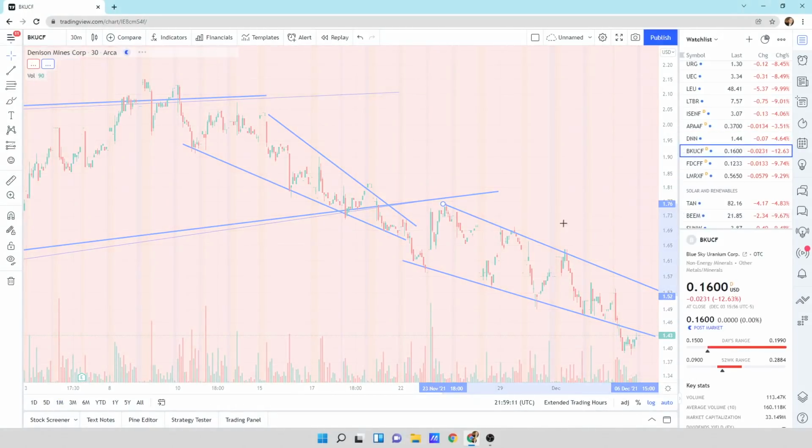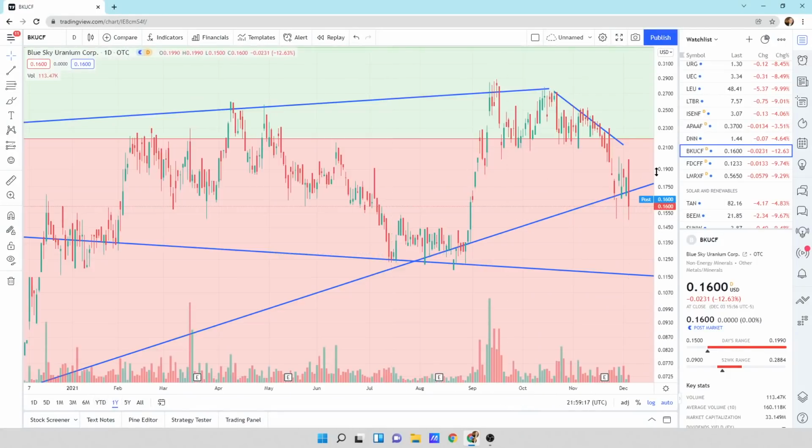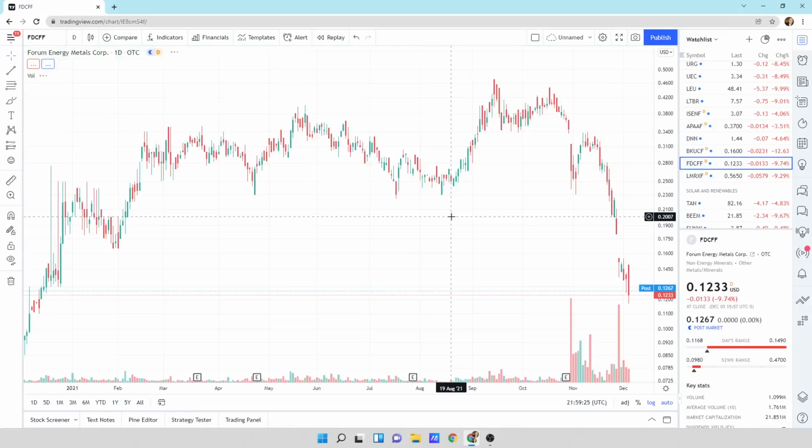Blue Sky Uranium sold off quite hard today. Looks like we're still inside the pattern. Oh no, we broke out of the pattern a little bit here today. Again, I wouldn't be doing anything. This looks like we could potentially head lower for Blue Sky.